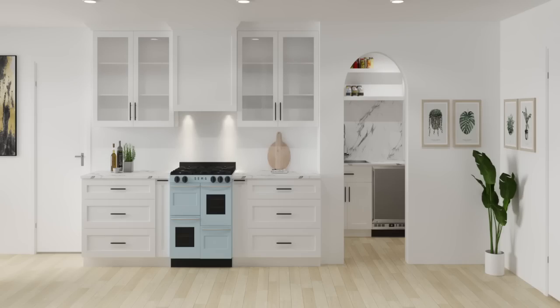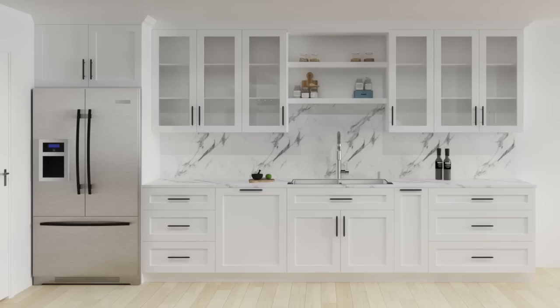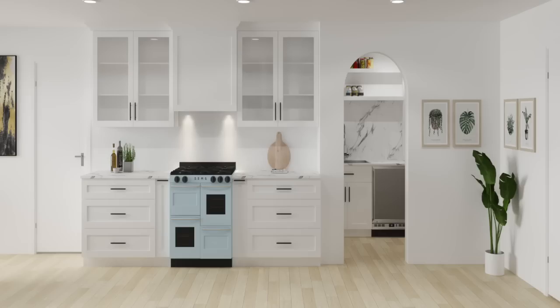Okay, friends, so now you see here is the 3D version of what he did. I asked him to remove the bar because I don't want that kind of cut off. I want the galley style. So that is what he did. Do you see the difference? This is more of a realistic look versus the sketched look. I love the freshness of it. He has that plant in there, which really spoke to me.